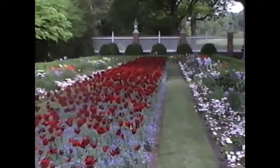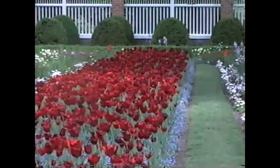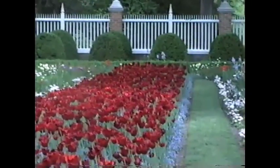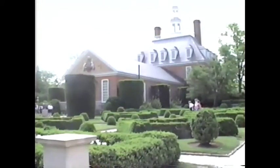You shooting? This is in the Governor's Palace. These are the formal gardens. We're at Williamsburg, Virginia, Colonial Williamsburg. The Governor's Palace from the back.